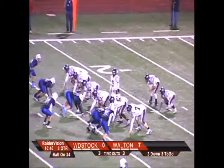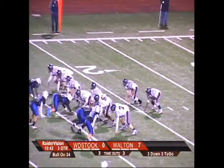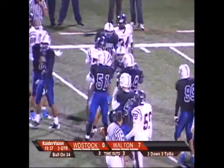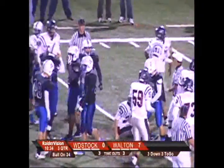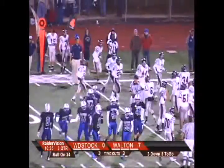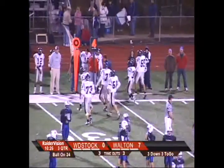All right, Woodstock breaks the huddle. 2 men split wide over here to the near side. And they will hand it off. And it looked like the quarterback may have fallen down while he was trying to hand it off, but I don't think they got enough for the first down. In fact, I know they didn't. And it's going to bring up another Woodstock punting situation. What a great stop. What a great stop.